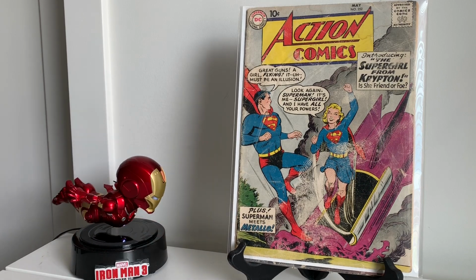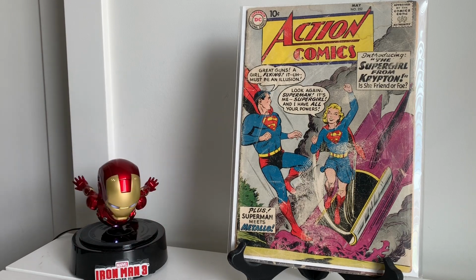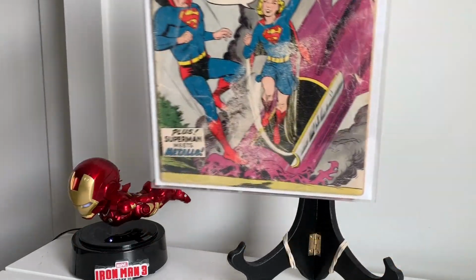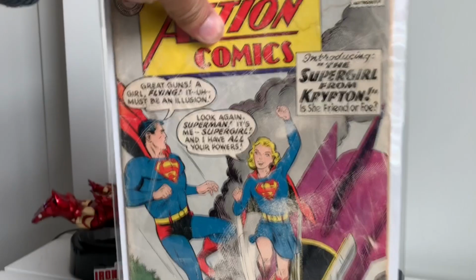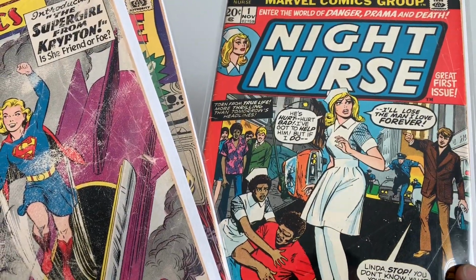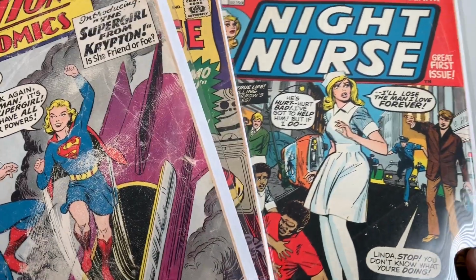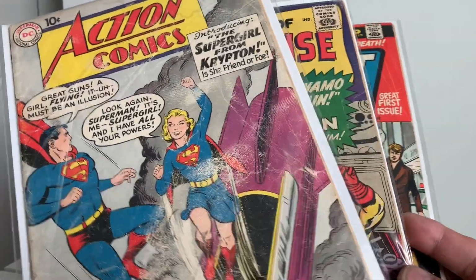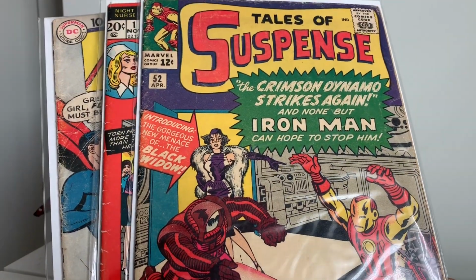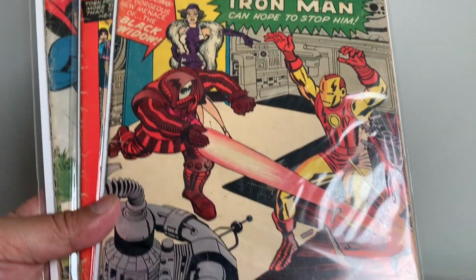All right. So that is my 3 huge Grail keys, and as you can see, arguably, I think this is my best haul to date. Of course, the first one was Night Nurse #1, first appearance and origin story of Linda Carter, and then of course this huge key of Black Widow, first appearance, in Tales of Suspense #52. Beautiful book. Check that out.